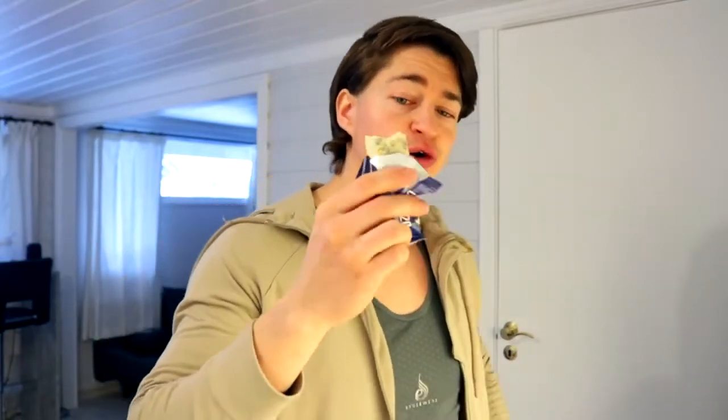I refuse to believe that I am the only person that snacks while making food. Cookies and cream protein bar from Bodylab.